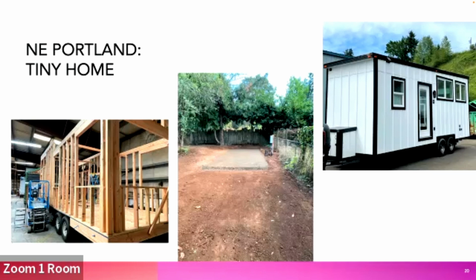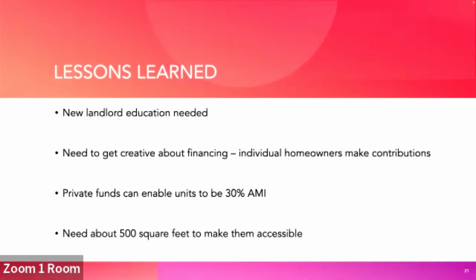And then we did one other project that was another detached ADU in Portland. So from these experiences, some of the things that we have learned, in addition to Mark's insights, is what I already just mentioned, that new landlord education is needed for folks. The good thing, though, that I didn't put on this slide, is there's really interest.